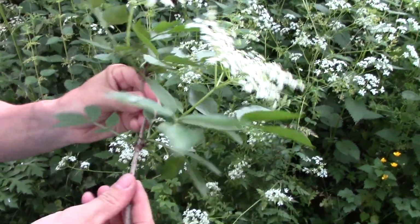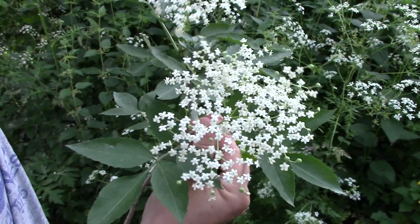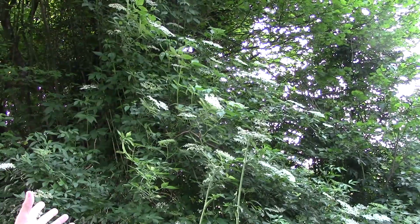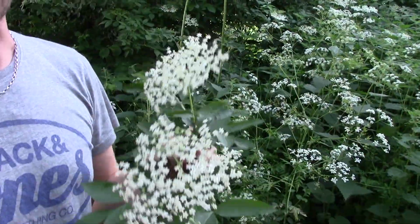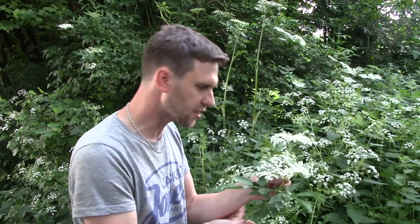You can see it's got a branch and it's got big leaves, and sometimes, instead of it being in a tree formation like this, you'll see it more as a bush in the hedgerow, and that's where the farmers have been trimming it down and keeping it nice and trim. So sometimes you'll see it in the hedgerow.